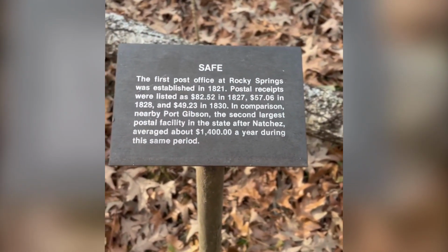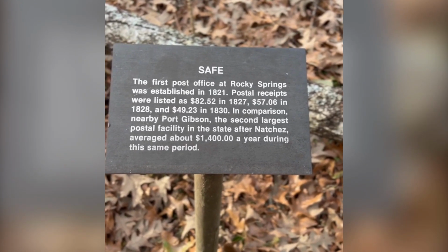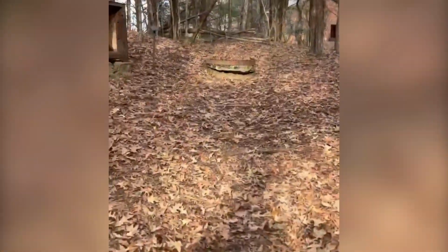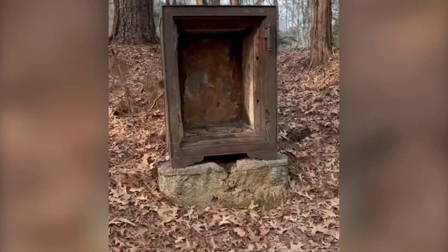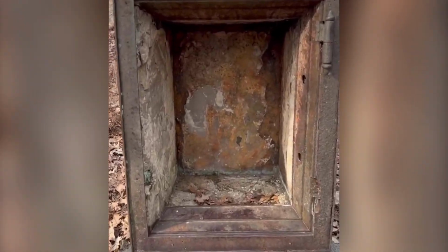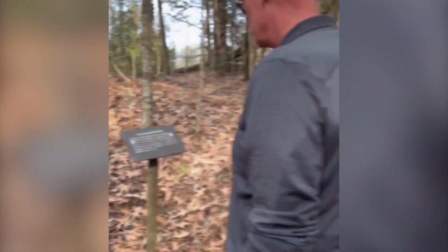The first post office at Rocky Springs. We have found another old safe. We found it, the original. The old safe. I could fit in that. Oh gracious, that's giant. And a cistern.